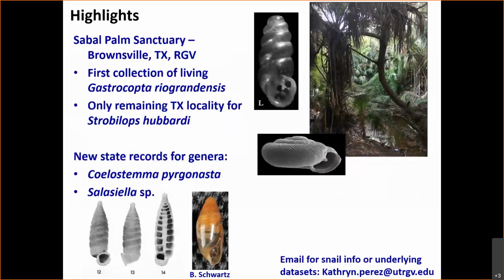Okay, I wanted to wrap up with just a couple of highlights of things that we saw. So one of the most interesting places that we visited and sampled was the Sabal Palm Sanctuary. This is run by the Gorgas Foundation in Brownsville. And in that palm sanctuary, you have the only remaining old growth, never logged Sabal palm forest in a very small patch. And at that site, we found the only remaining Texas locality for Strobilops hubbardi, the leopard eye.